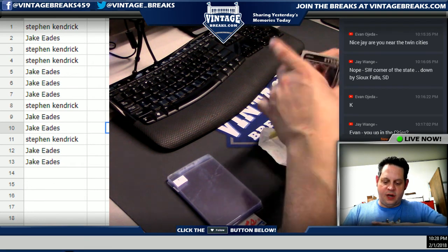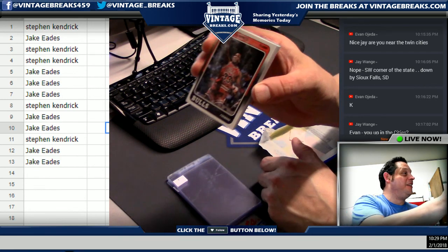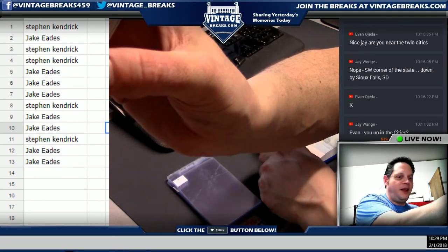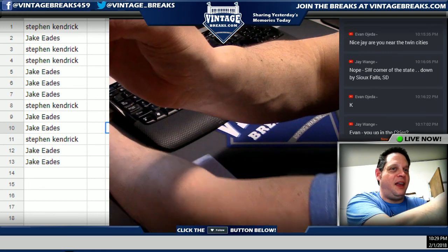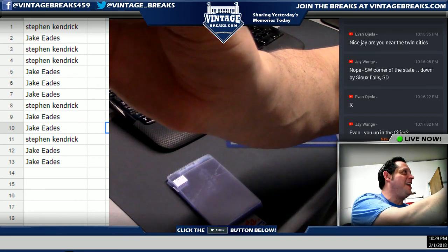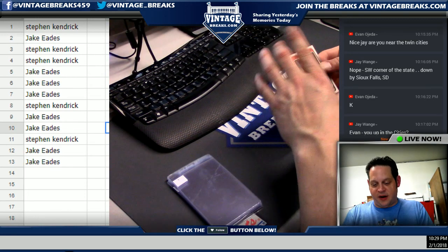Card number one on the other side. Wow! That's unbelievable. Scottie Pippen rookie. We got to dust off the gum residue. That'll come off real easy. Wow, that is not a normal occurrence. 88 Fleer basketball has been pretty good to us tonight. I can tell by Robert's look, he's fairly shocked. That is very nice. Let's see the centering on that.